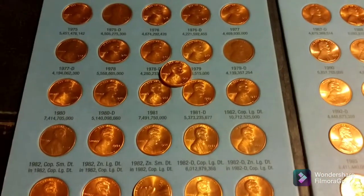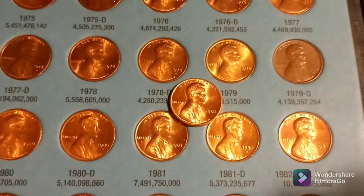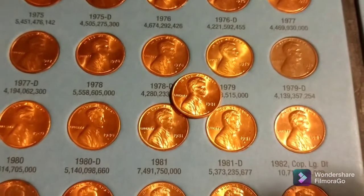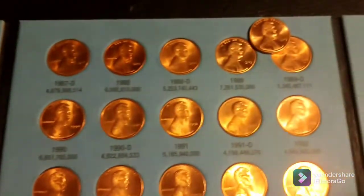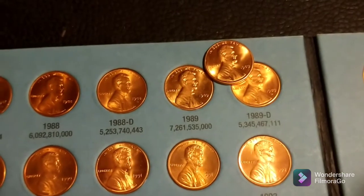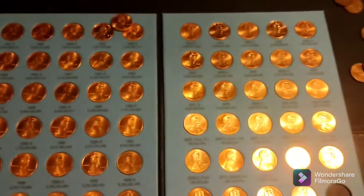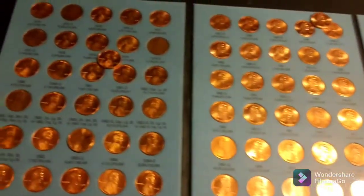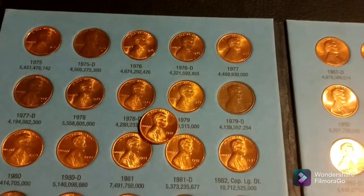The only other 2 in the Book 3 that I have is the 81, and hopefully this comes up clear enough. It's just a much better strike. I just like it overall better. I'm hoping to get that 79D upgraded eventually. And the last one here is going to be the 89. There's a little bit of scratches on the 89, not on the new one, so we're going to put that in. And this book here, as you can see, is actually looking very nice, minus those few right there. Hopefully we get those soon.